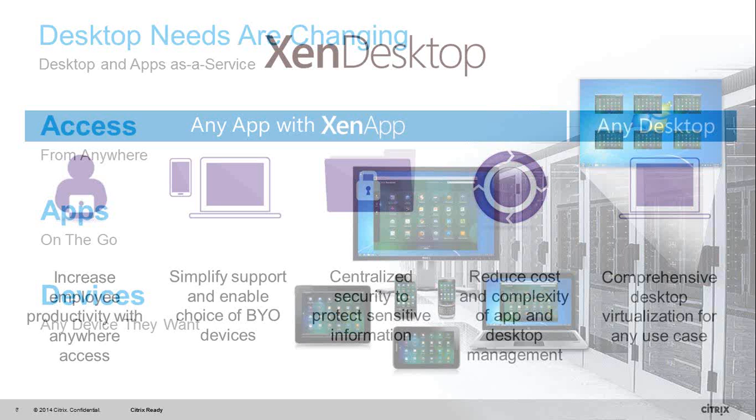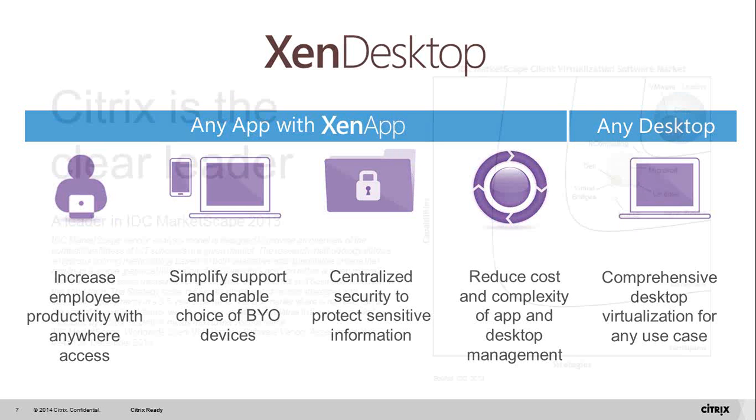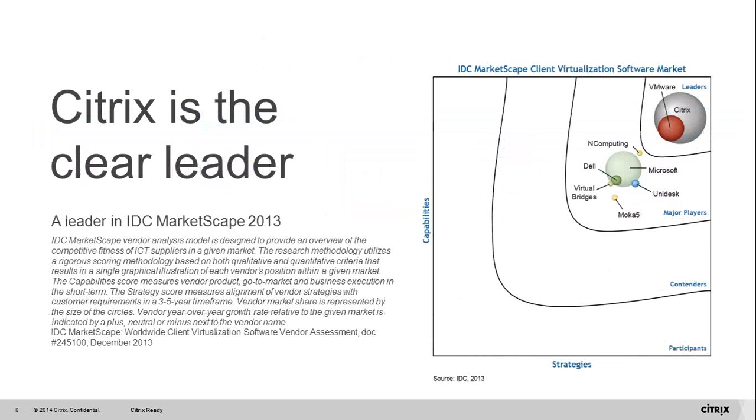Citrix XenDesktop is a suite of desktop virtualization products. It gives employees the freedom to work from anywhere while cutting IT costs. The industry-leading XenApp is built in, and XenDesktop can deliver full desktops or just apps to any device, allowing you to choose the right delivery model for the right user at the right time. This reduces costs and extends the benefits of desktop and app virtualization to the most users. Now, Citrix is the clear leader in the desktop virtualization market. As you see here, IDC puts Citrix at the top right corner in the leader category for the client virtualization software market. Other analyst reports as well as market share data establish Citrix as the topmost vendor for desktop virtualization software.